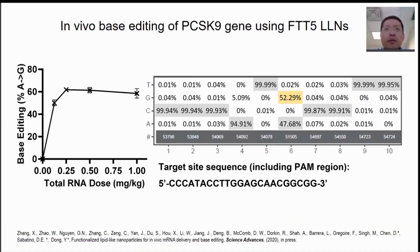Then we collaborated with Beam Therapeutics, which is a leading company for base editing. And we formulated FTT5 with mRNA encoding a base editor and also guide RNA targeting the PCSK9 gene. And on the left, the y-axis is the base editing efficiency, A to G, and the x-axis is different doses. It showed a dose-dependent base editing efficiency. And on the right is one piece of the deep sequencing results at the dose of 0.125 milligram per kilogram. We can see here the base editing efficiency is still over 50%.